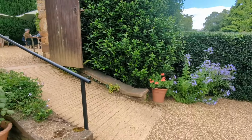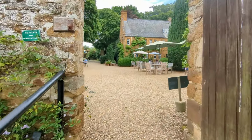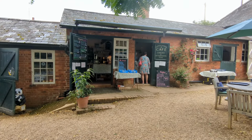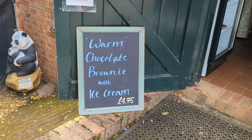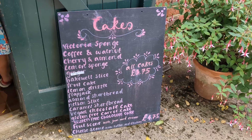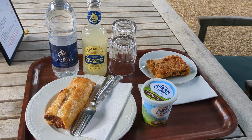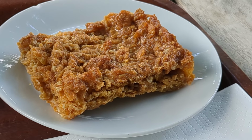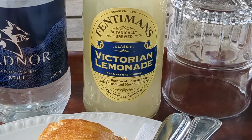Right, enough dilly-dallying. Time for the most important part of the day, cake. The menu looked amazing, and I was definitely feeling peckish. I rather fancied the homemade quiche and possibly the warm chocolate brownie for pudding. Only when I got to the counter, they told me that the kitchen stopped serving at 2:30 and it was now 2:45. I was pretty gutted, but they did manage to rustle me up a sausage roll and a very yummy flapjack. If you're in the UK, Fentimans makes really good lemonade, both traditional and rose flavoured.